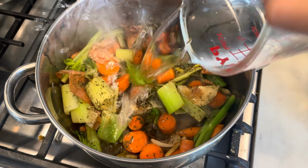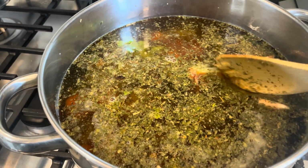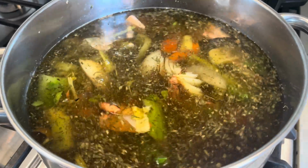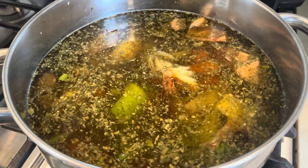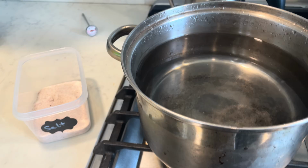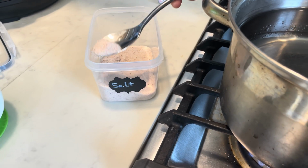All right, now I'm going to be adding about 8 cups of water to this pot, and I'm just going to simmer this pot of vegetable scraps with those dried herbs for about 30 minutes on medium-high heat. Now, when you're done, you do not want to actually dump out the liquid. You're going to reserve the liquid and dump out those vegetable scraps.